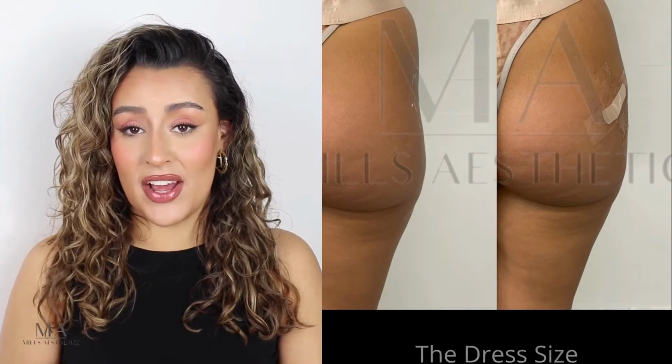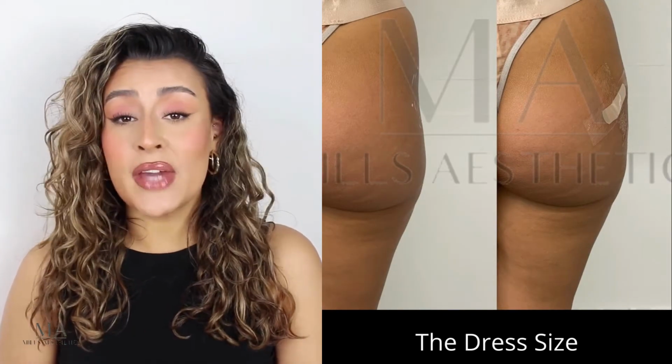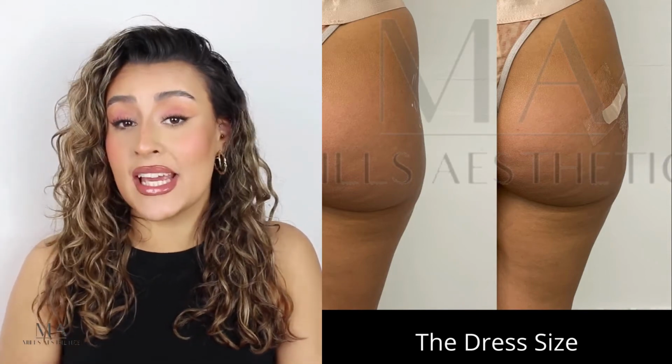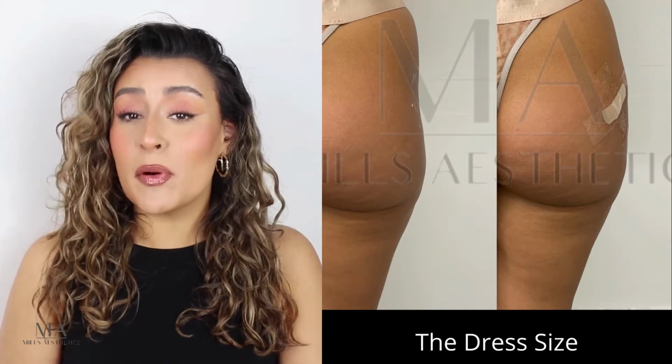The dress size of the client. This is another factor when assessing how much filler is needed. A client who is a UK size 8 may need less filler than a client who's a UK size 14, even if they both have medium hip dips. The size of the dip relates to the body size of the client.